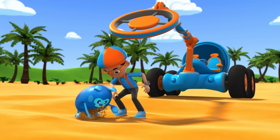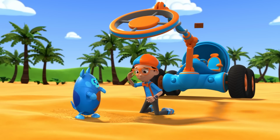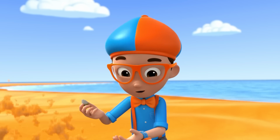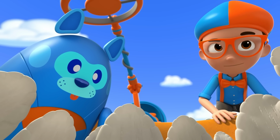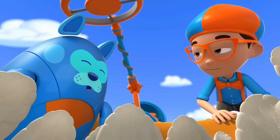Whoa! More junk! Oh, look! A shark's tooth! Whoa, D.BO! There sure are a lot! I wonder, how many teeth does a shark have?